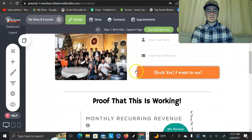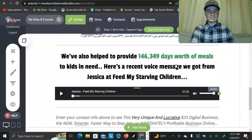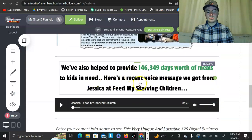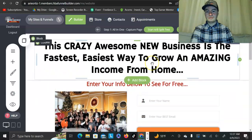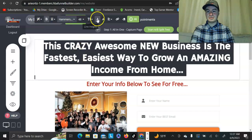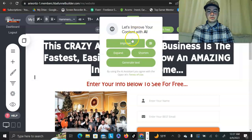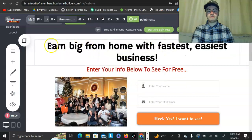This is pretty much what the format of the different web pages looks like right here. They even donate a portion of all sales to a charity, Feed My Starving Children, which is pretty cool. If you want, you can simply change up the font size. You have all the basic features right here: font color, font size. They have an AI feature right here, so if you want help coming up with the headline, you can click on this, click improve, and it will simply come up with one for you. So: earn big from home with the fastest and easiest online business.